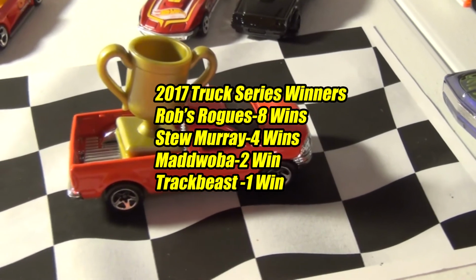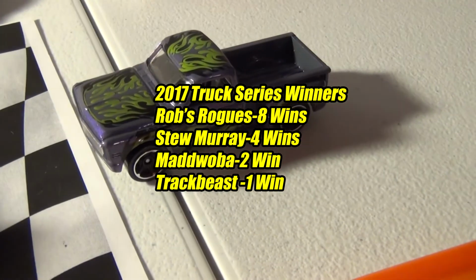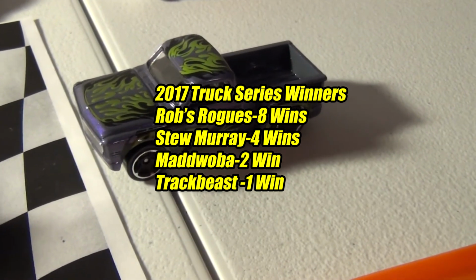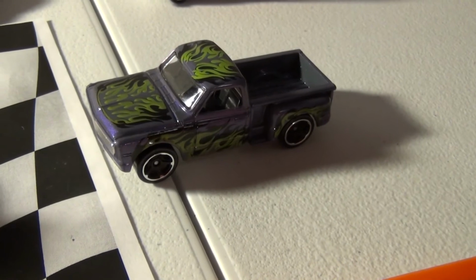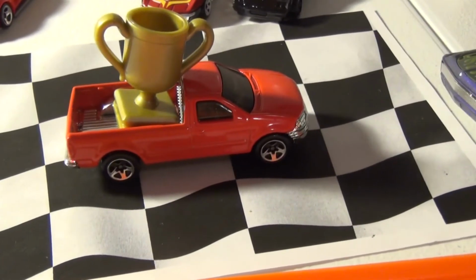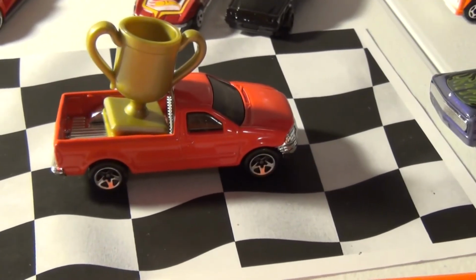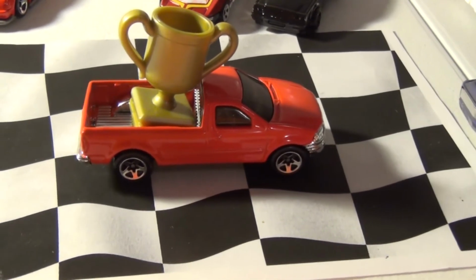Season ends October 31st. But let's look at this truck one more time. Definitely go get that truck. That is a cool paint scheme. Nice purple. 2018 model. Just couldn't pull it off against this old classic Hot Wheels truck today. This plain Jane F-150 driven by the Scottish Bandit himself, Stu Murray.